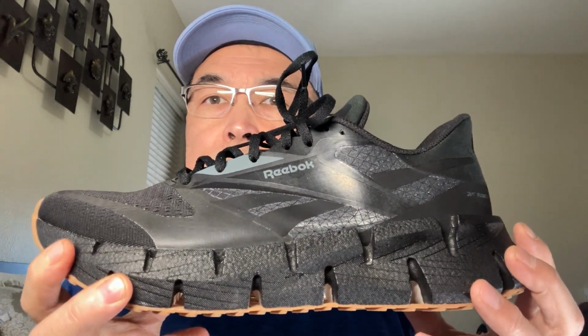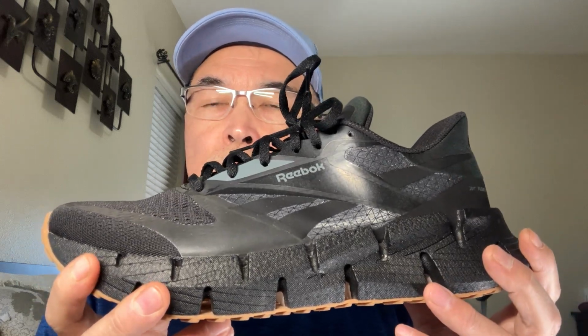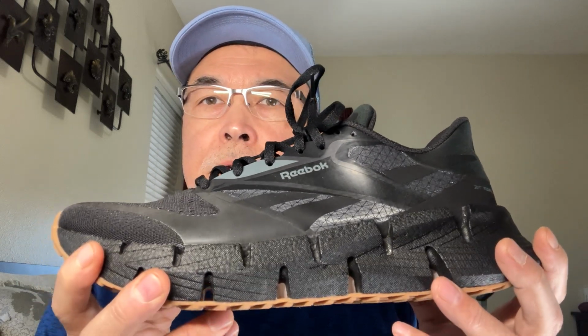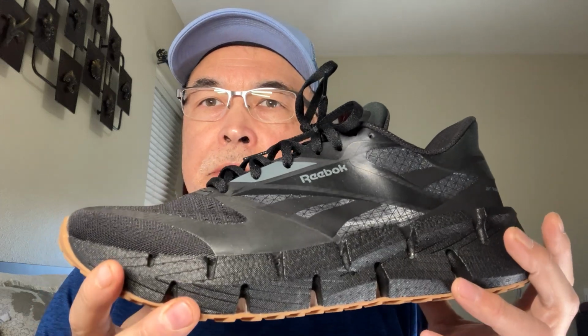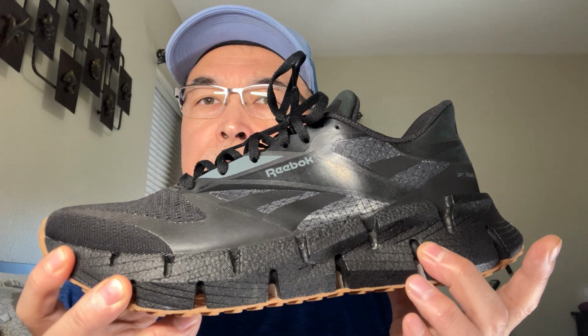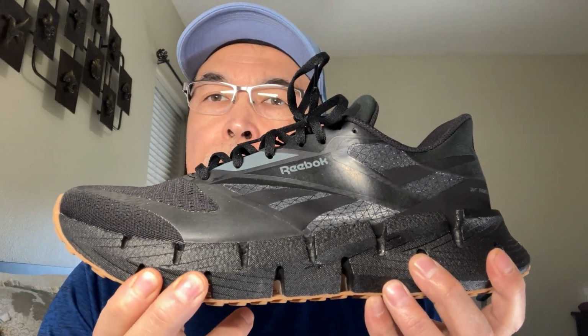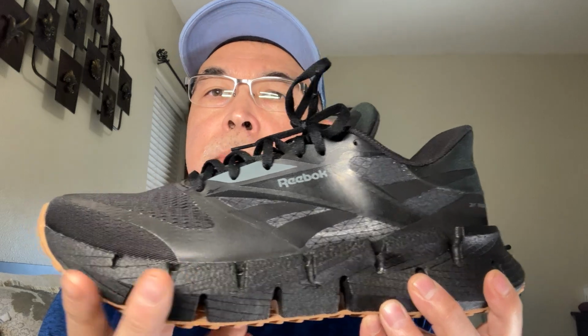Some specs on the shoe. This is a men's size 11, but men's size 9, Reebok says the shoe weighs 9.8 ounces. And I feel that's probably about right since this is men's size 11. It has a 31 millimeter stack in the heel, and it has a 25 millimeter stack in the forefoot, giving it a 6 millimeter drop. I don't like high drop shoes.